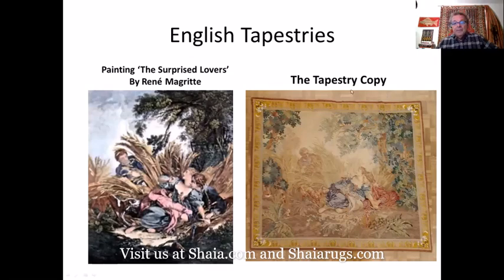This tapestry is a copy of a painting called The Surprise Lovers by Rene Magritte. And he was a very popular painter. This painting was one of the most copied paintings in the early 1900s. Everybody made their rendition of The Surprise Lovers. And here it is in tapestry form, The Surprise Lovers.